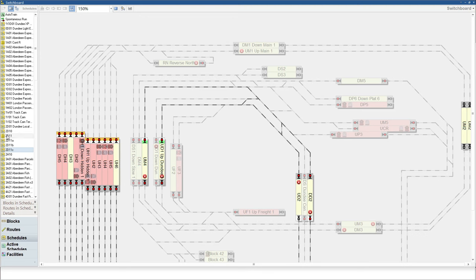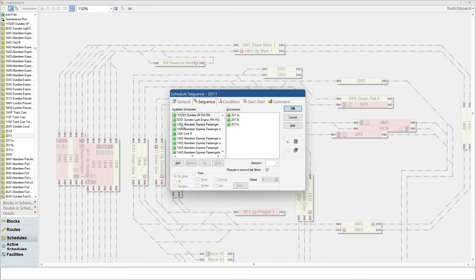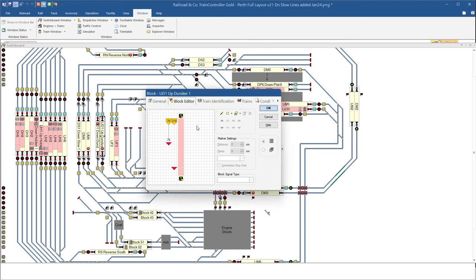And then there's something called a schedule sequence. You can see it over here, 2D11, and that shows the three schedules linked together as successors, 2D11A, B and C. So the second problem about stopping the train in the correct position is solved by creating additional brake and stop markers. Train Controller allows you to add additional brake and stop markers, and you can restrict these for the use of certain trains or certain schedules.